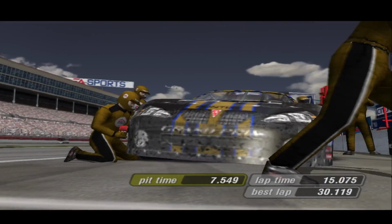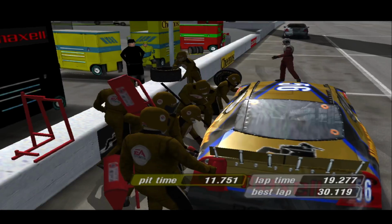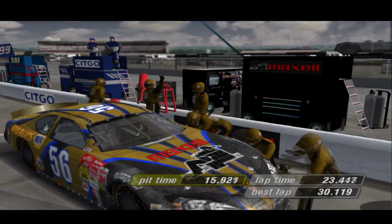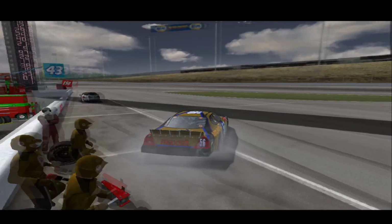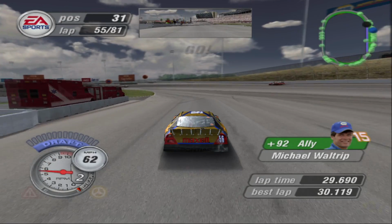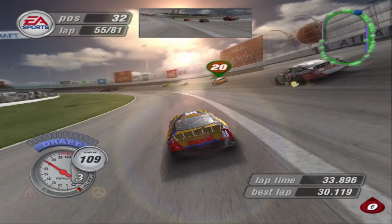I got full confidence in you. Opportunity to shine. They can make a four-tire change. That was about average. They'll also put in 2 cans of gas. 4 tires and gas on this stop. All right, that was a little bit better than expected, actually. Good stuff. Consistent. That was a good, consistent stop. Great job. Now let's get back out there.